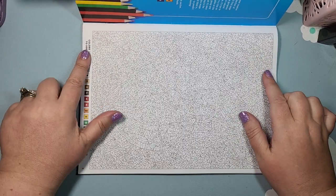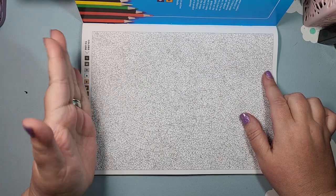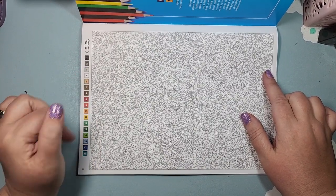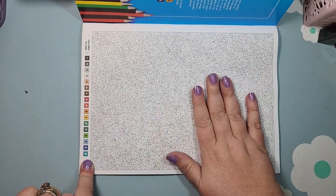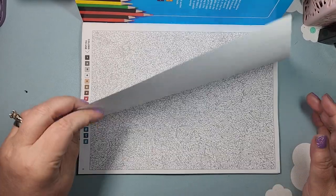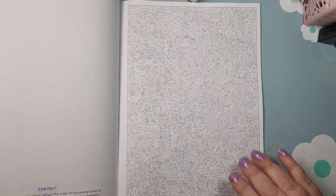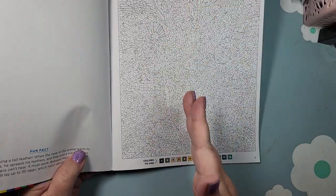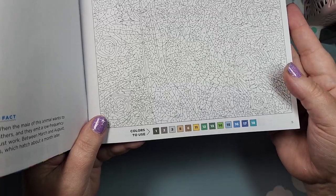The other nice thing is they have your color palette on the left of the page or the bottom of the page. It is also orientated, and they only list the colors you will use on the page, so not all 20 are listed. I like that. And then here we'll switch it, and you can see now this is a portrait page, and the same thing. Now the numbers are orientated this way and your colors are on the bottom.